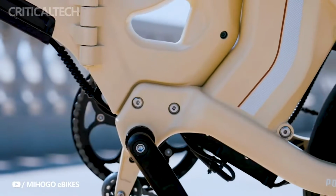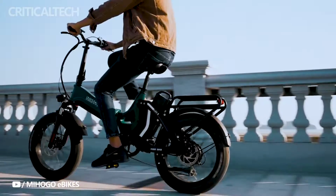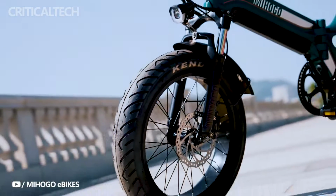The standout feature of the Mihogo One is its foldable appearance, allowing users to effortlessly carry it inside the trunk of a car. The frame and handlebars can be neatly folded, emphasizing its commitment to portability and ease of storage. This makes the Mihogo One an ideal choice for urban commuters seeking a versatile and space-efficient transportation solution.